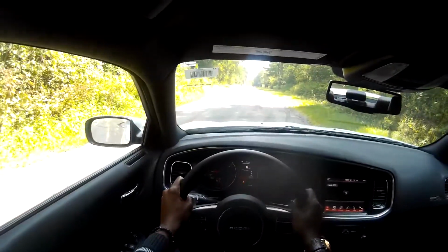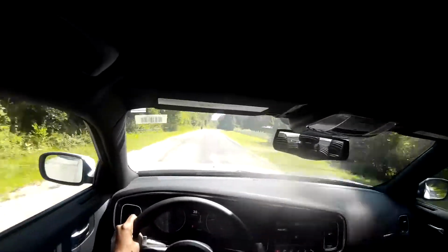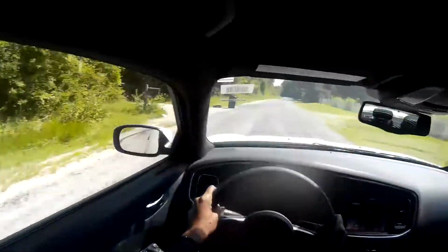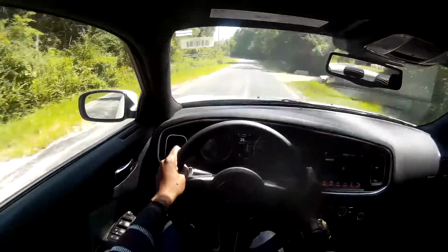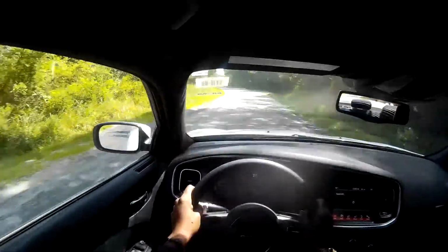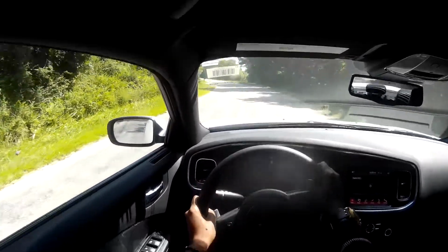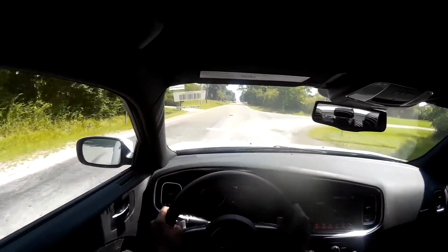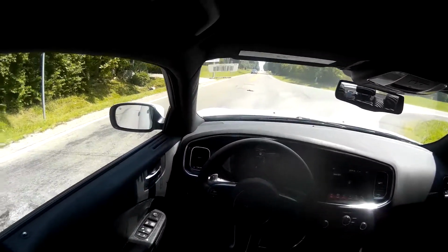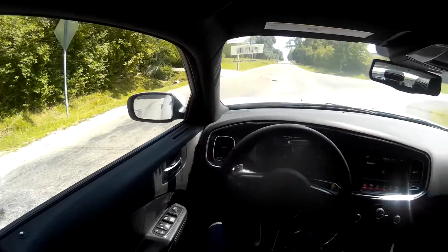Very nice. Very nice. Yeah, this thing is way more powerful than the Challenger that I'd driven before. Yeah, this thing is super nice, man. Wow. And we're going to chill here for a second because I'm going to let this car and this bike come by. But all in all, man, wow, what a wonderful car.